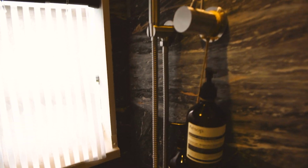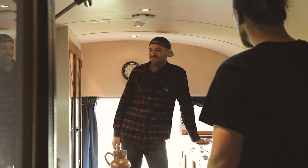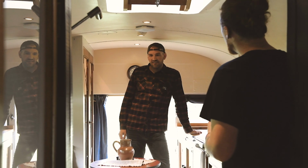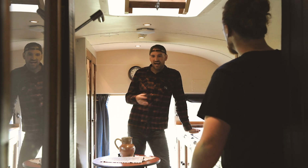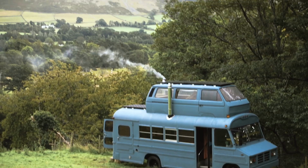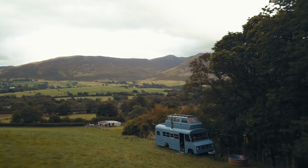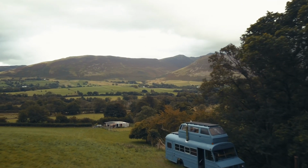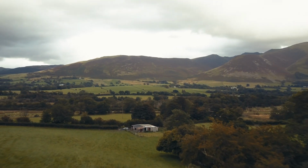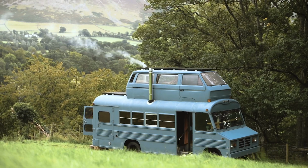But yeah, we might have still been here if not. But now it's open to other people, so they can stay here. Yeah, so that's why I started it in the first place, really, to let it out as a holiday let, to be able to get into positions like this that you can't normally get into. And the bus moves around each month, around different areas.